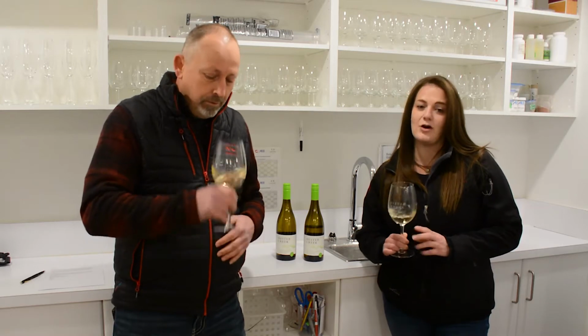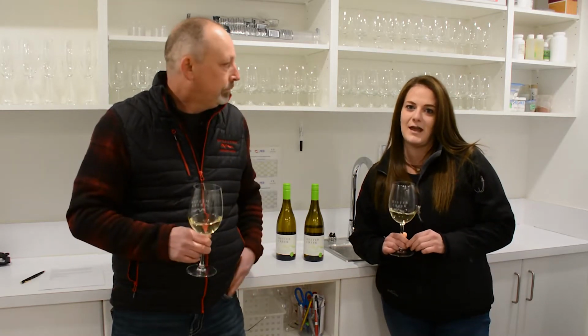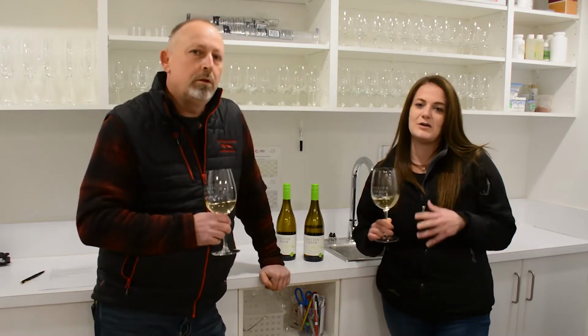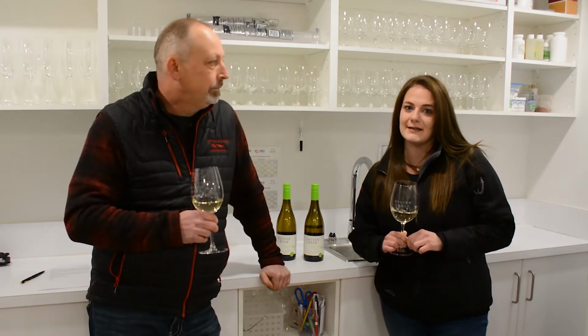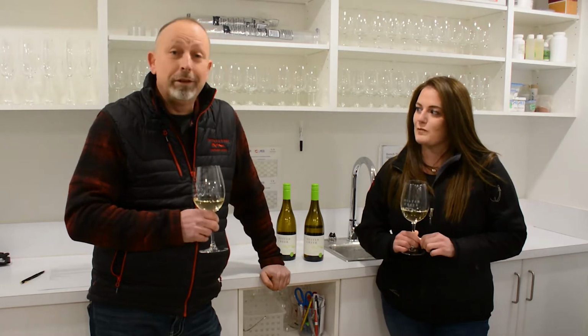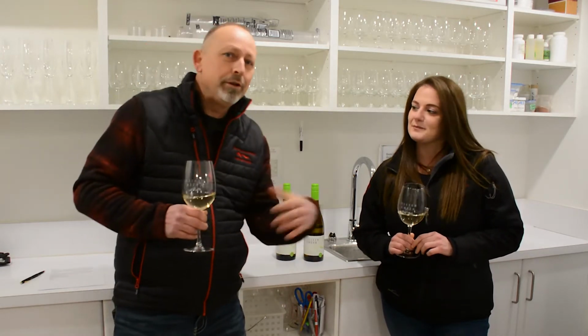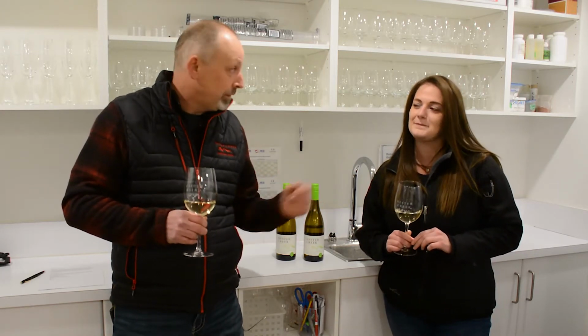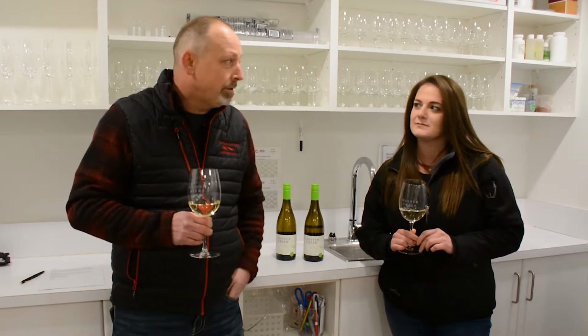Yeah. And we actually co-fermented the Viognier with the Pinot Gris, so it makes it a little bit more interesting, gives it a bit more complexity when you're fermenting those two varietals together. Yeah, and that was a challenge because they ripen at very different times. So the Viognier comes in quite a bit later. So we harvested the Gris a little later and some early Viognier. So that's how we hit that, and that was challenging actually.